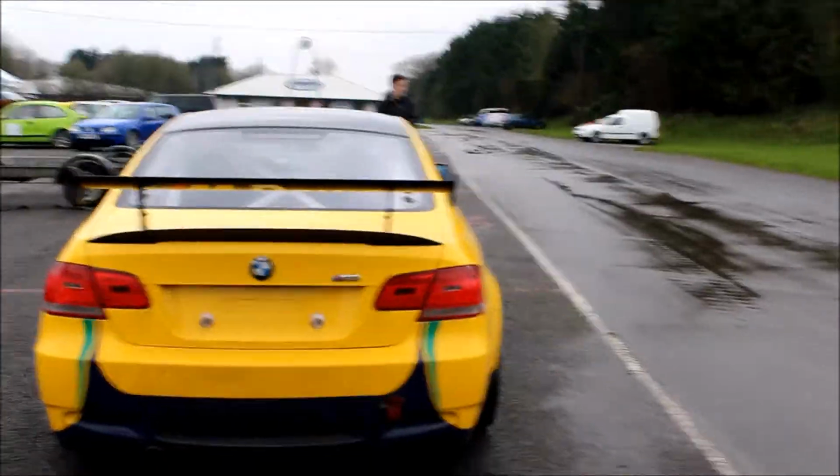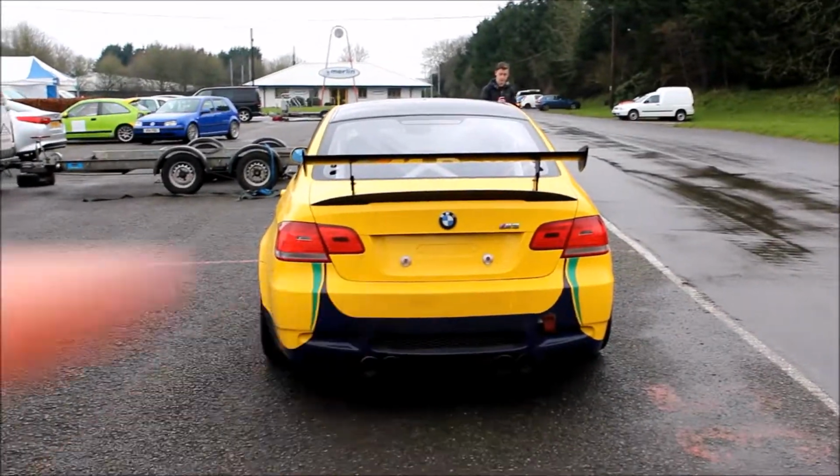I think it is. That's not. And then another E92 M3 here. This one's better. This one. I like this one more, but yeah, nice, nice, nice.